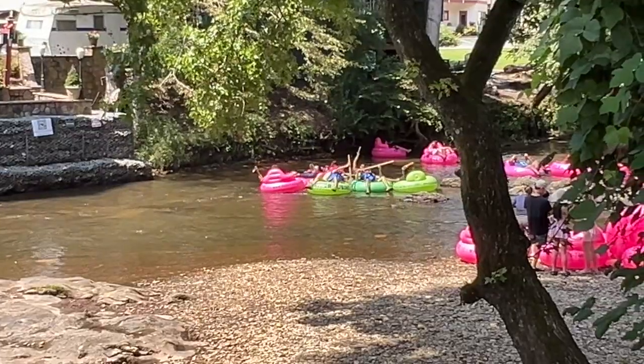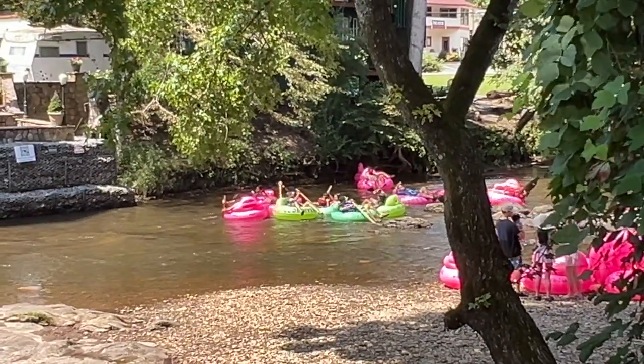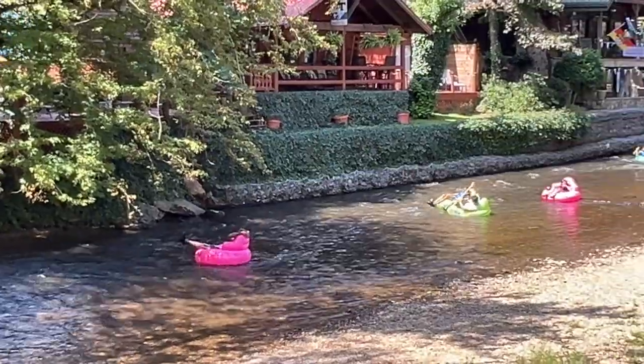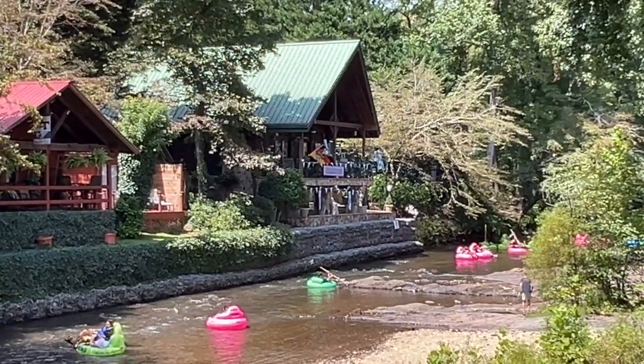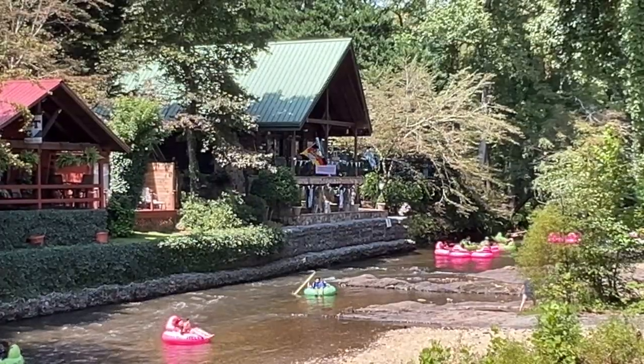One of the most relaxing and fun activities here is tubing on the river. In this section, you'll see a time-lapse of the Chattahoochee River, with people drifting along the current, soaking up the sun and nature. This riverside mix of calm and joy is a key part of Helen's summer charm.